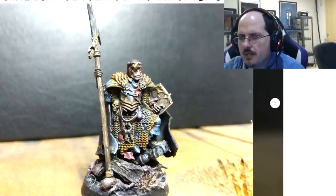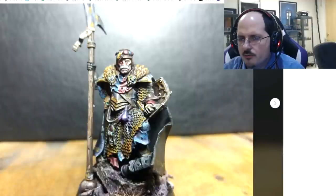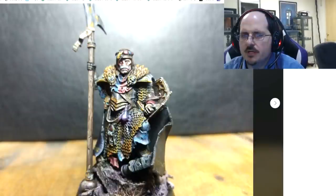There's lots of overlapping colors, right? So the first thing I would have you do is focus more on your paint control and your paint separation, making sure that we have all the elements in the correct places, okay?